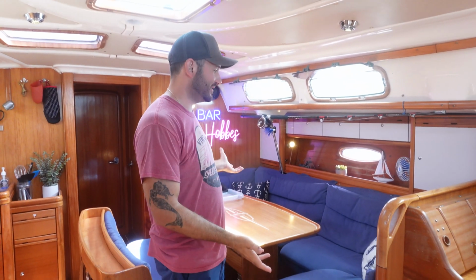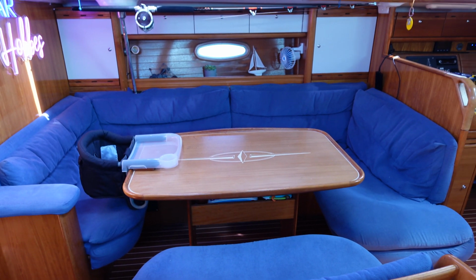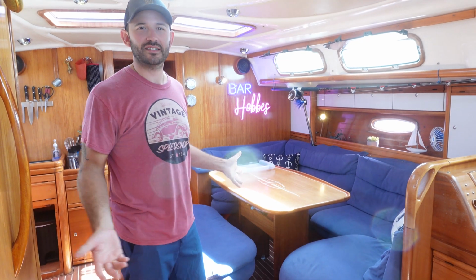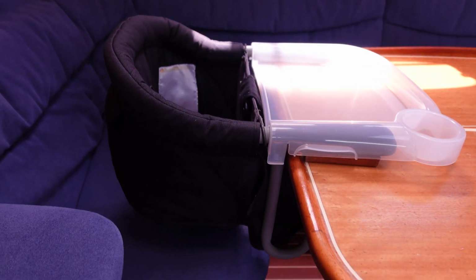You'll also notice all of the headroom in the boat. I stand at 6'1", so there's plenty of space for me. In front of the navigation desk is the salon. This is our living room, dining room. There's a big table and benches all the way around it, with room for 6 adults to fit comfortably. We also have Luna's floating high chair on the table.